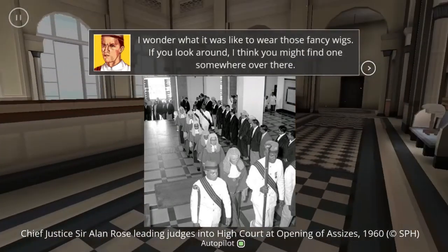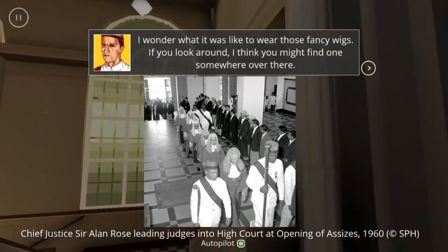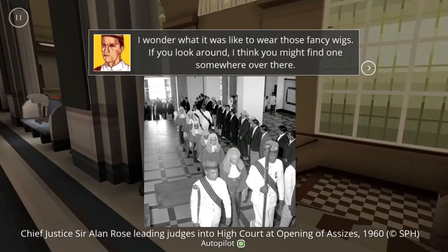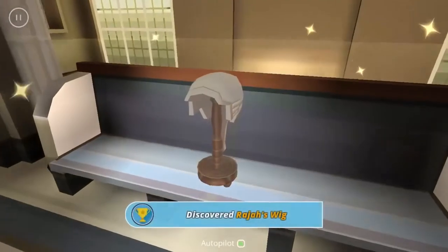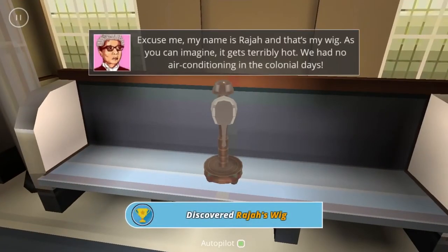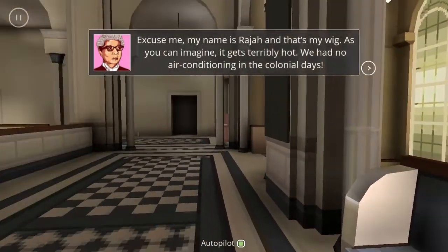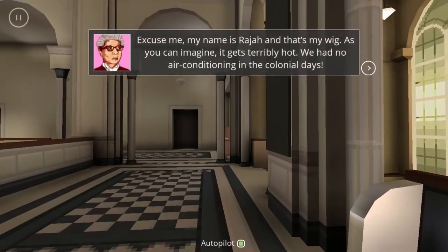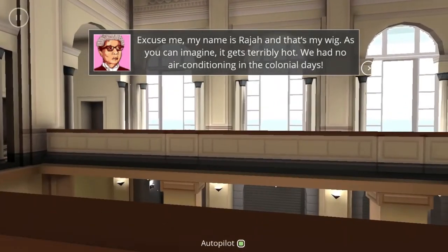I wonder what it was like to wear those fancy wigs. If you look around, I think you might find one somewhere over there. Excuse me, my name is Raja, and that's my wig. As you can imagine, it gets terribly hot. We had no air conditioning in the colonial days.